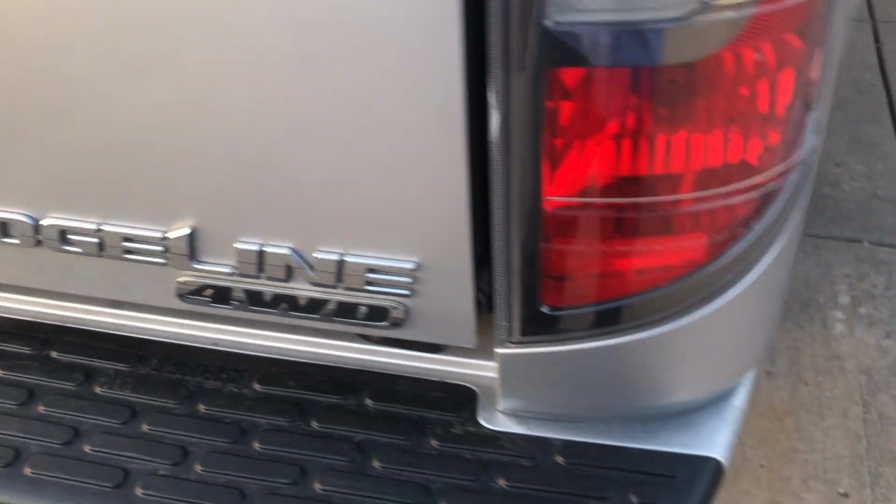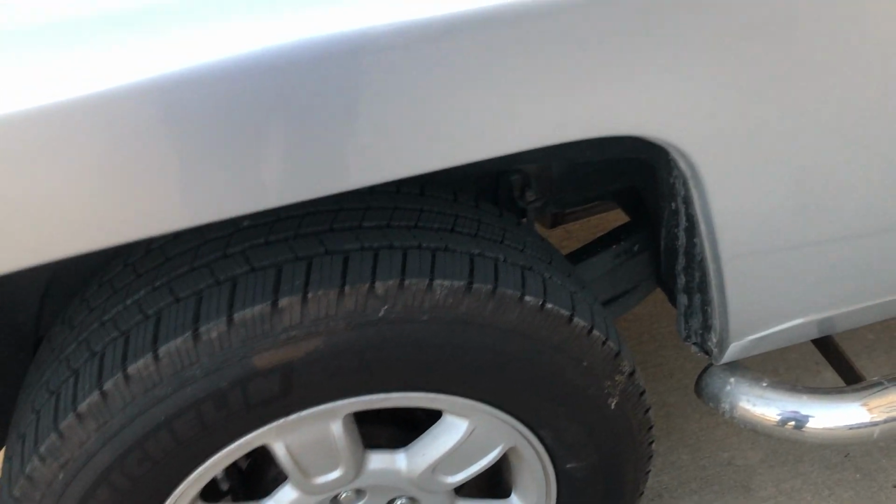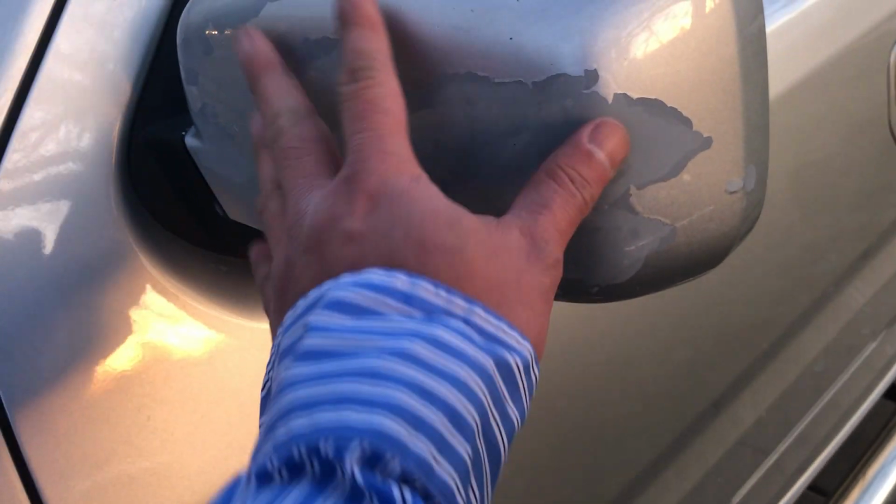Then the bed is not really long. Probably it's around 4 feet, and I have a soft top in here. And body-wise, it's pretty good. The owner put an aftermarket step, and the tires are Michelin. There are some blemishes in the paint, like this one, like this one. Yeah, see the fan making a noise, and then this one. So I need to repaint this one.